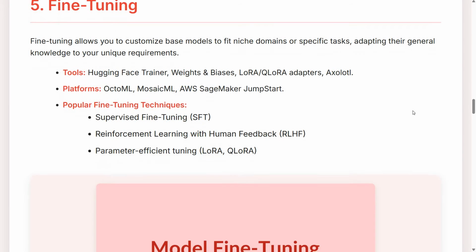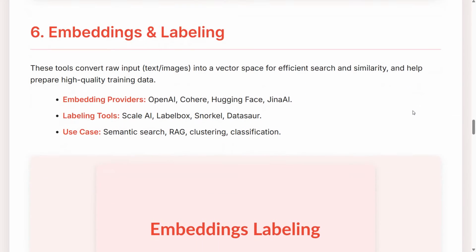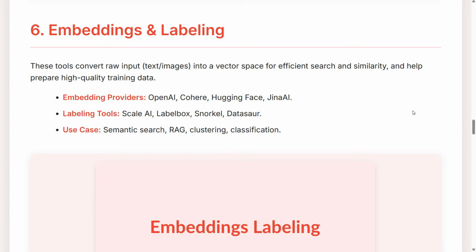Okay, so before any model can even start learning, the raw data itself needs work, right? It needs to be prepped and understood in a way AI can actually process. That's absolutely fundamental. That's where embeddings and labeling come into play. Your embeddings, those are the vectors again. Yep. These tools convert raw input, text, images, whatever, into that numerical vector space. That transformation is what allows for super efficient search and similarity comparisons that the AI models rely on.